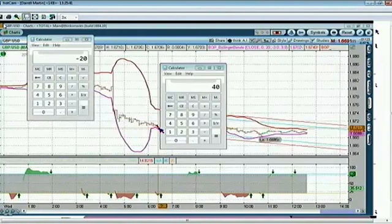With that in mind, now I've got to make $40 and another 20 to cover the bought spread. So I need to make $60, 60 pips on the trade. Well, where do I make 60 pips at? I've got to buy it back 60 pips lower than where I sold the spread.